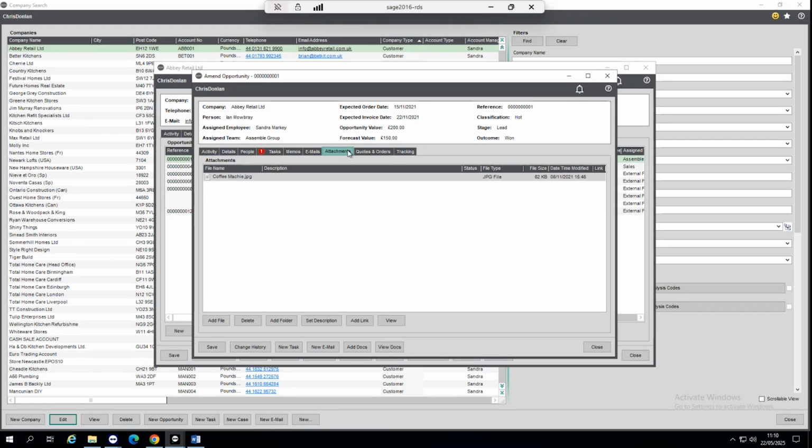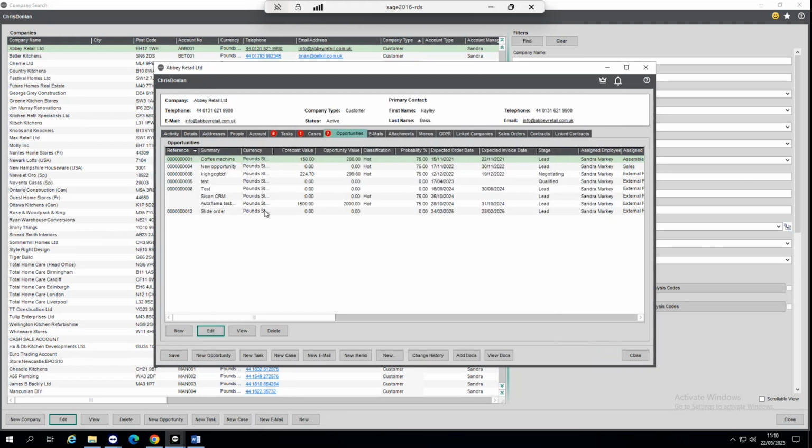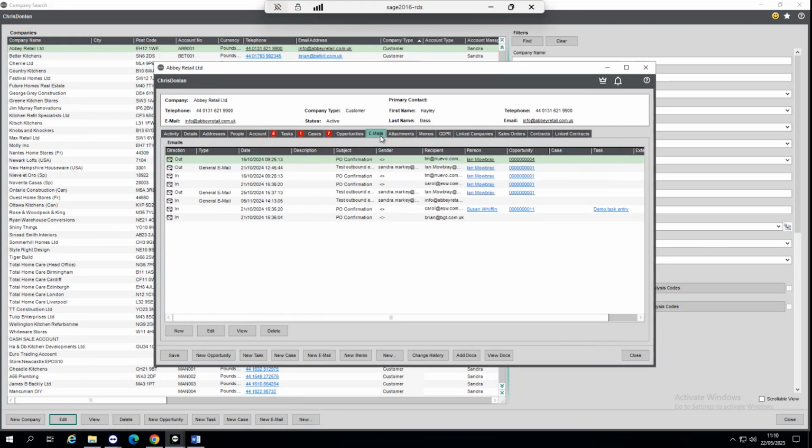If I need to have any attachments associated with this, then I can associate them here. So for example, this is just a picture, maybe it's a contract, maybe it's a terms and conditions, whatever I feel I need to have assigned against this opportunity, then I can store it in here. Again, if I want to look generally over all my emails that are associated with this account, then just clicking on this tab here now reveals everything I've ever communicated or outbound and inbound with that particular client.